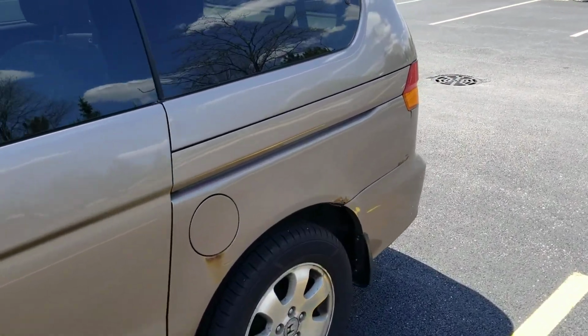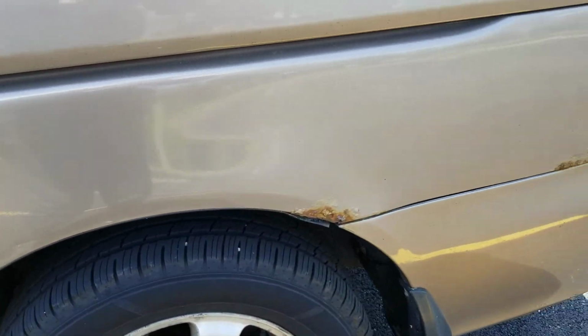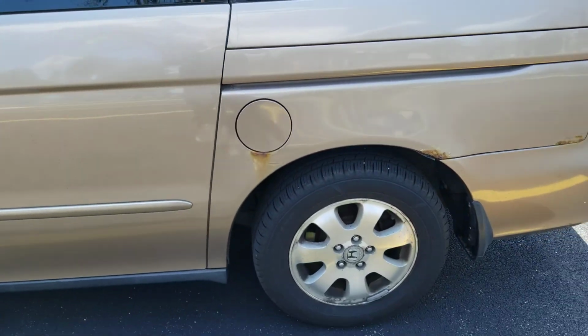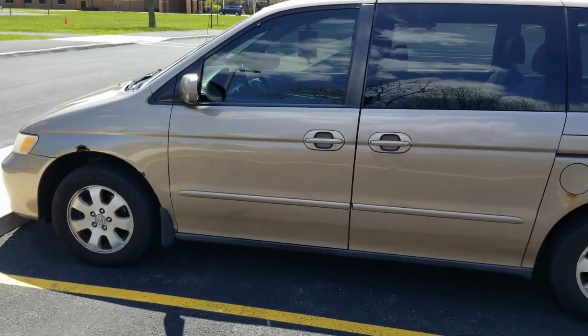Back here's your typical rust spots on these vans. So you got a little bit here. That whole panel could be replaced though if you really wanted to. Backing out. Doesn't look too bad.